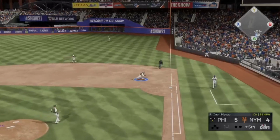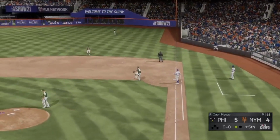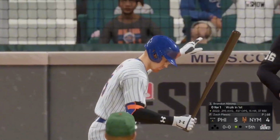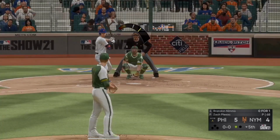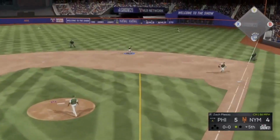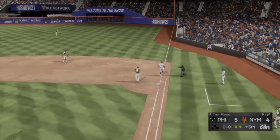Bounce to first. He's got it. And he'll step on first for the out. 3 unassisted. Next up from New York, Brandon Nimmo. He bounced out last time up. Now here's the pitch. And he goes and chops this one out towards second. Scooped up. Throw on to first takes care of him.